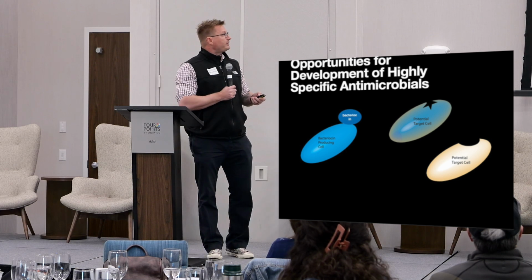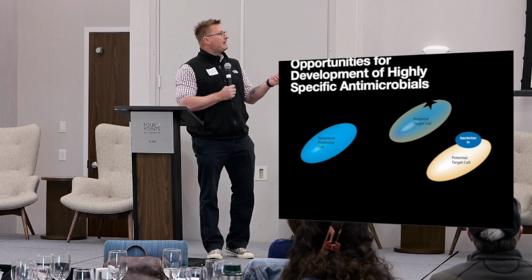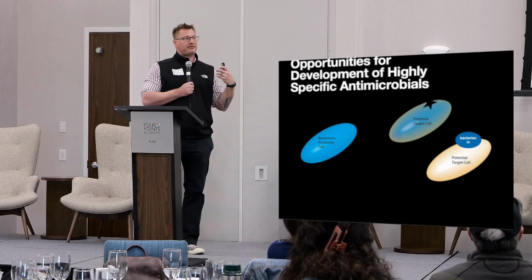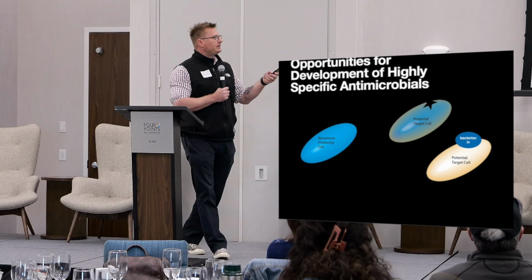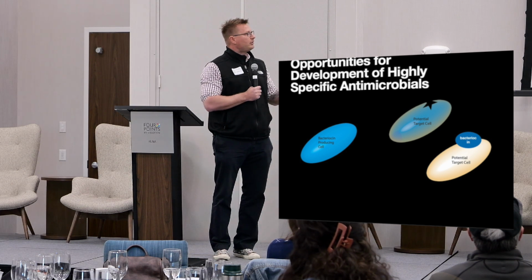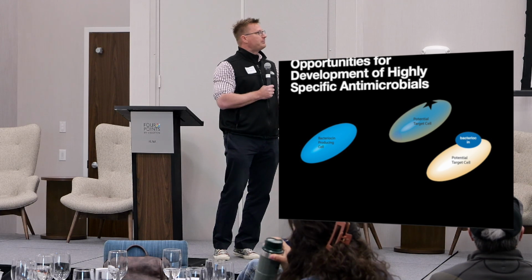So bacteriocins are produced by bacteria. They're produced and then only target certain cells that have the certain receptors for these antimicrobials. So this circular bacteriocin is going to target the potential target cell with the circular receptor. It's not going to touch the one with the star-shaped receptor.